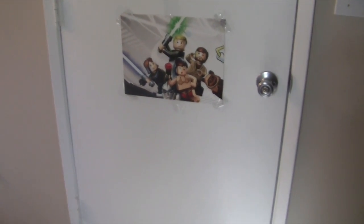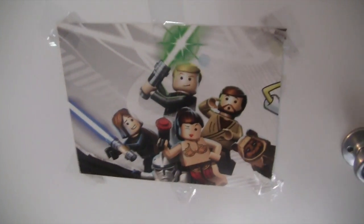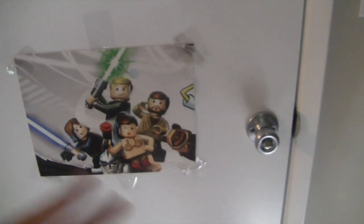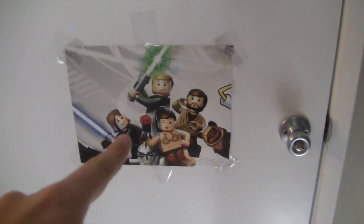Alright guys, so first of all, this is my door when the door is closed. I have some Zelda stuff on here. I got this from Club Nintendo. And I have this poster here that I got from GameStop when I worked there. It was a banner that's actually SpongeBob SquarePants' arm, but I cut it in half because I just wanted the Lego Star Wars image. I believe that's from the Complete Saga, which is one of my favorite Lego games.